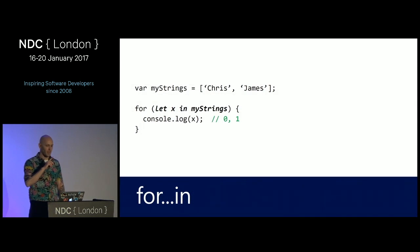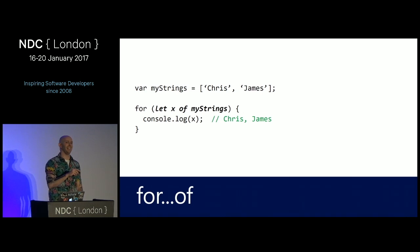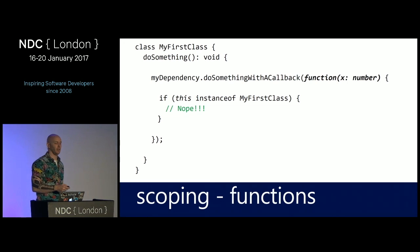For example, for in, we would expect this loop for x in my strings to output Chris and James, right? Nope, it outputs 0 and 1. Why does it do that? Because if we put in an object and go for x in my object, it will output name and age. It actually outputs the property names of the object that you tell it to iterate over. For of, on the other hand, works as we expect it to. That's just a JavaScript syntax thingy. So for of is what we need in most cases. Scoping. Scoping is screwed up in JavaScript. Or it's not screwed up, it's just different.